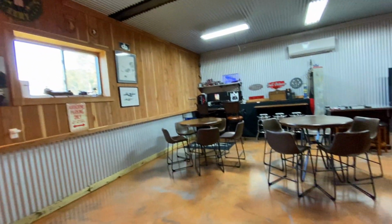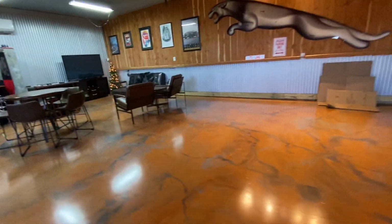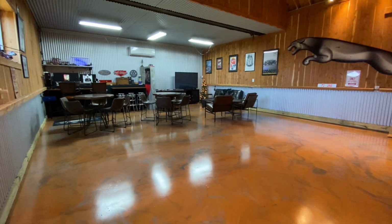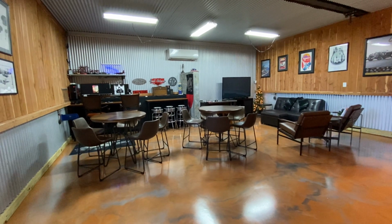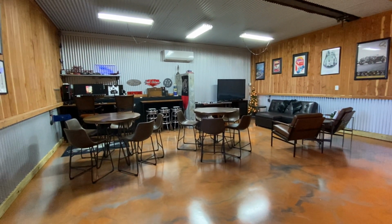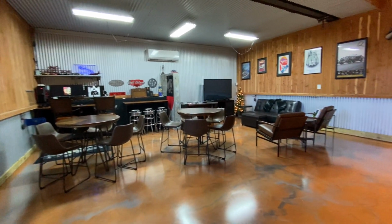So I've got plenty of furniture. I know it looks crowded. We normally keep two cars right here: the old E-Type and the XKRS GT. Got them out of the garage right now so we could do the tour. But yeah, I've got a lot of furniture in here. The idea is when we have a club meeting, we'll pull the cars out and pull the tables out and kind of flex the space and use it for car meets and just hanging out.